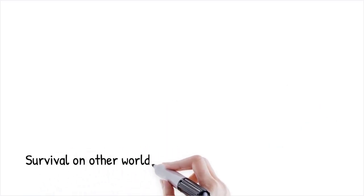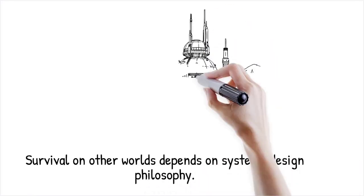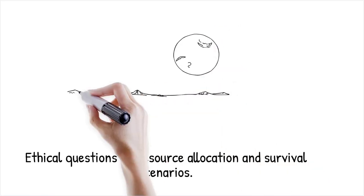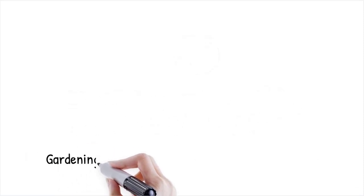This paradox extends beyond Mars. It teaches that survival on other worlds hinges not only on technology, but on the philosophy of systems design, redundancy, repurposability, and human agency. Ethical questions emerge. Who decides resource allocation? What happens when air must be shared but not all can be saved? These scenarios shape our approach to resource scarcity, crisis response, and life extension on Earth. Concepts like survivable minimalism and regenerative autonomy now influence climate adaptation shelters and disaster-proof hospitals.